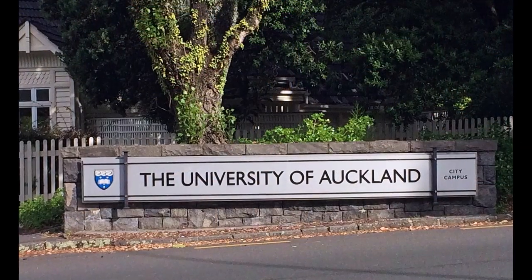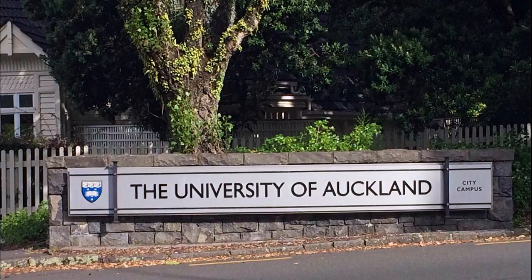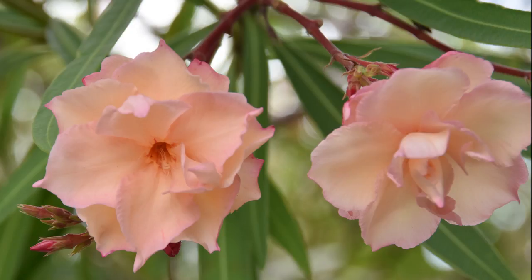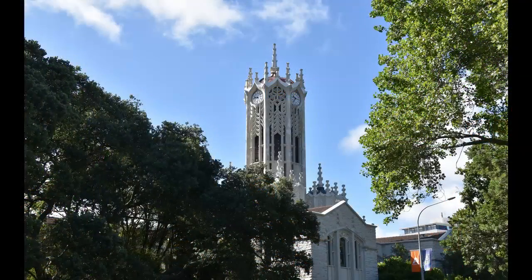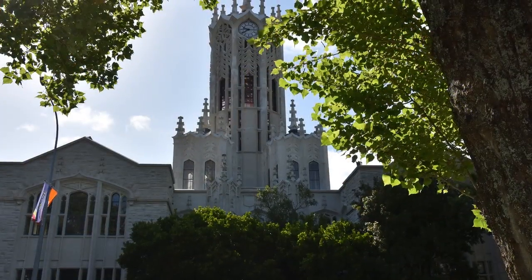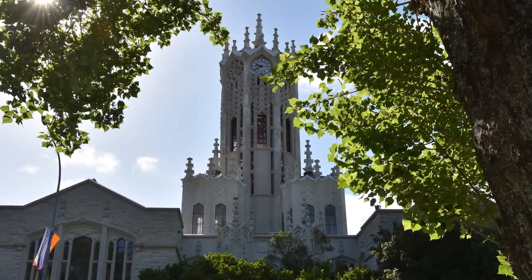The University of Auckland is the largest and highest ranked university in the country. Established in 1883, the university is made up of 8 faculties over 6 campuses and has more than 40,000 students. The Clock Tower building, old arts building on the city campus, is protected as a Category 1 historic place and was finished in 1926. It is considered an Auckland landmark and icon of the university.